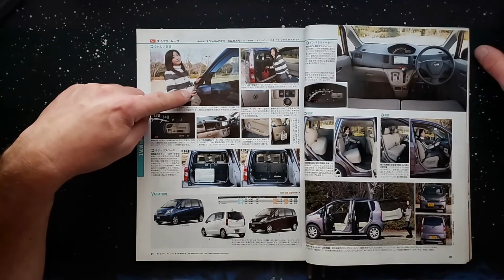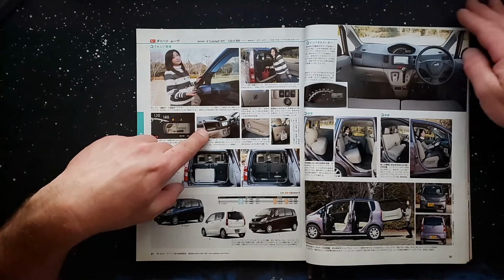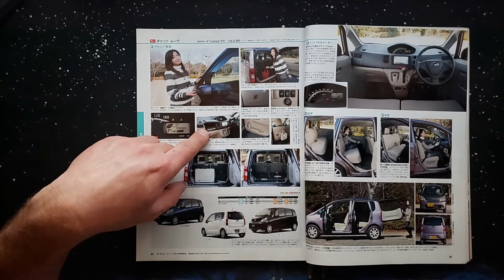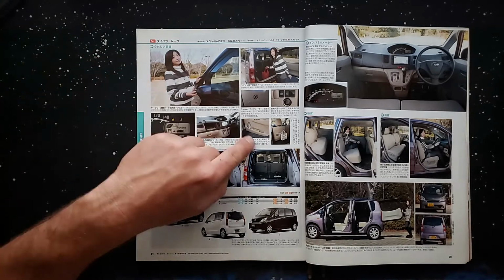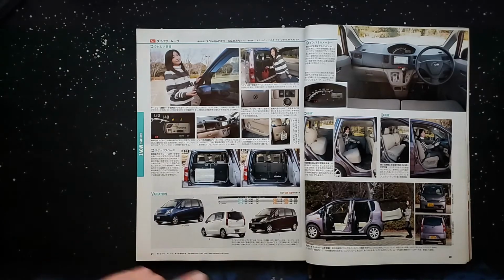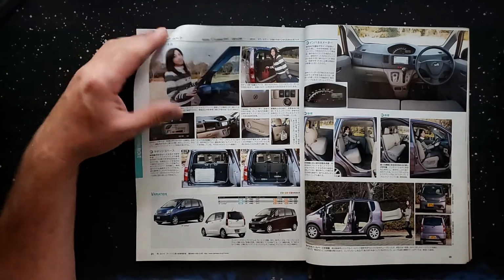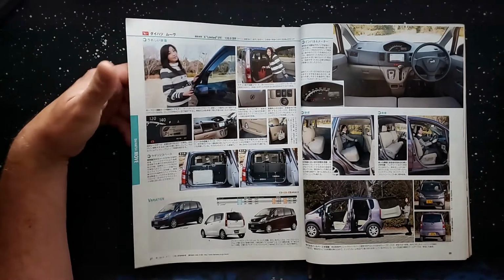It has got keyless entry. It looks like it's got echo mode. You can put CDs in it. What year is it? 2011 CDs. Right, okay, you've got a drink holder in the door. It's got a bag hook on the back. Yep, it's all looking pretty good. CVT only, so it's going to be a no from me, but you might be interested in it.